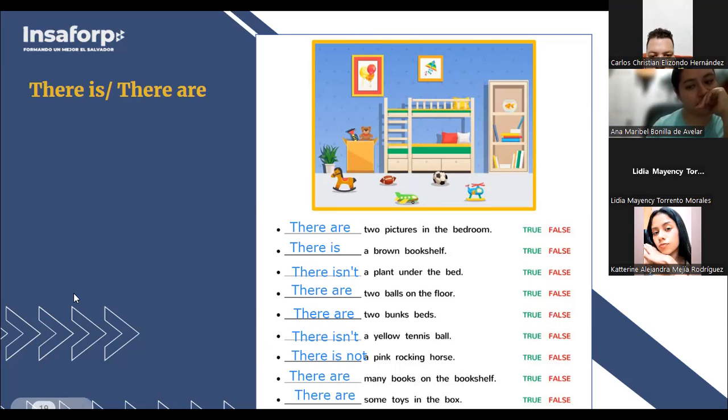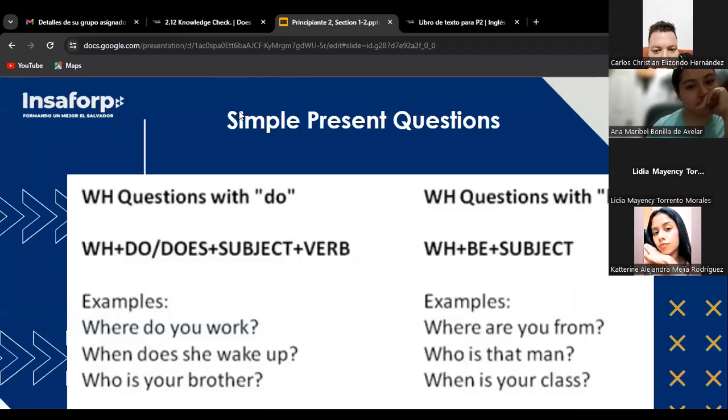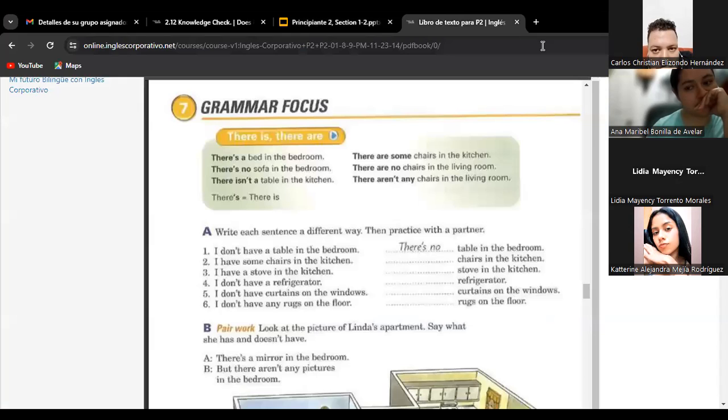It's clear. ¿Está clara esta parte? ¿Cómo la vamos a utilizar? ¿Cuándo vamos a utilizar there is? ¿Cuándo vamos a utilizar there are?